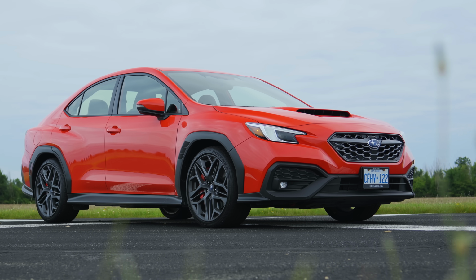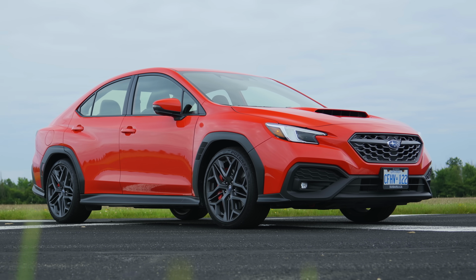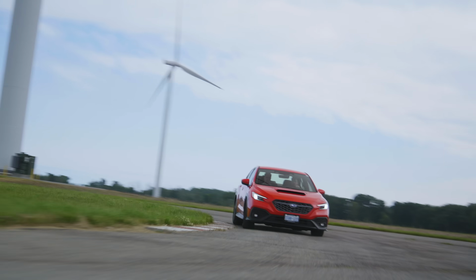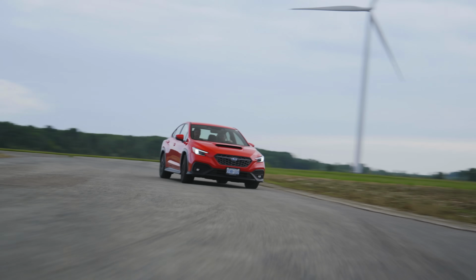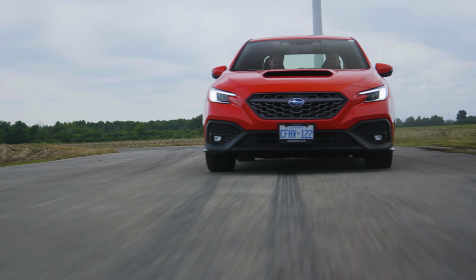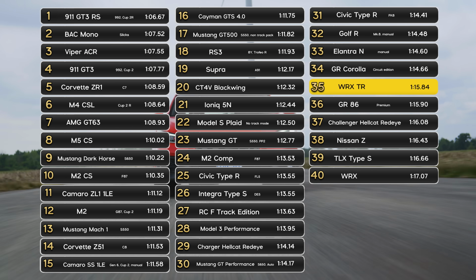Perhaps the TS, with its adaptive dampers, will split the difference. Or maybe it will make the harsh things even harsher, and it's certainly not going to be any cheaper. Who knows? Really, the headline here is our track leaderboard now has a different last place, and it no longer wears a Subaru badge.